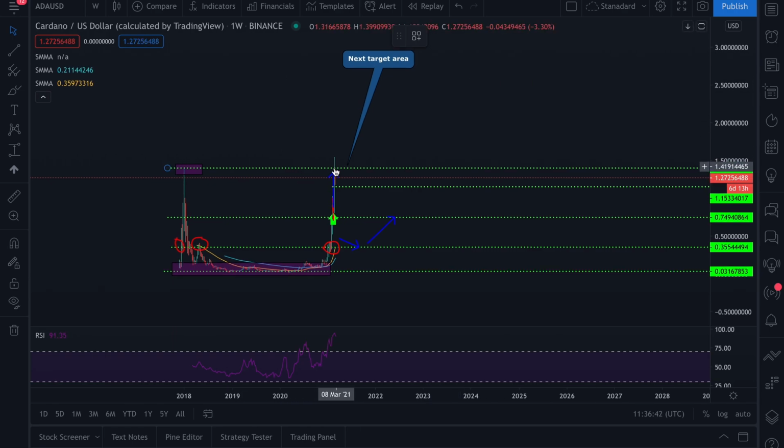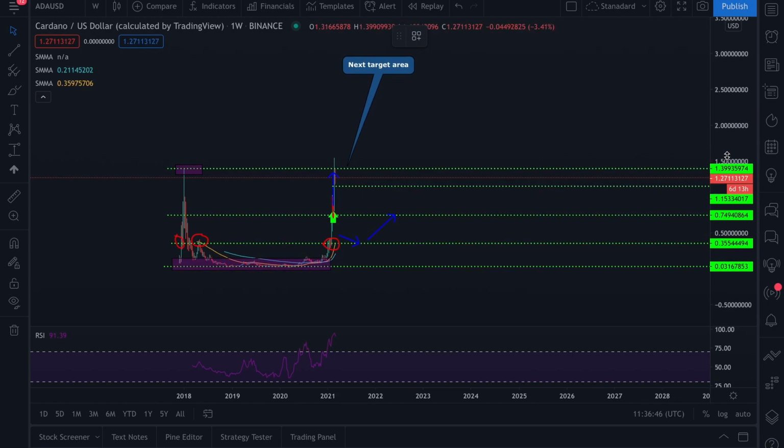So now that we've hit our next target level, I believe we're going to hit $2 next. Now, of course, guys, I am kind of cheating here because I did use a Fibonacci retracement tool to map out certain areas, but it's in confluence with the actual market cap prediction. I believe we'll hit at least $10 billion added to this by the end of the year. So we can look between $2 and $2.50.